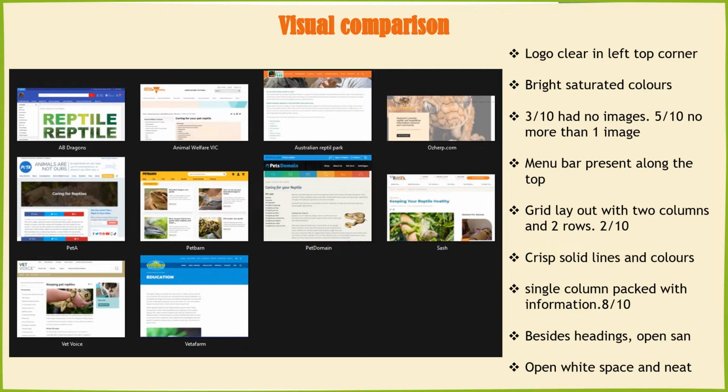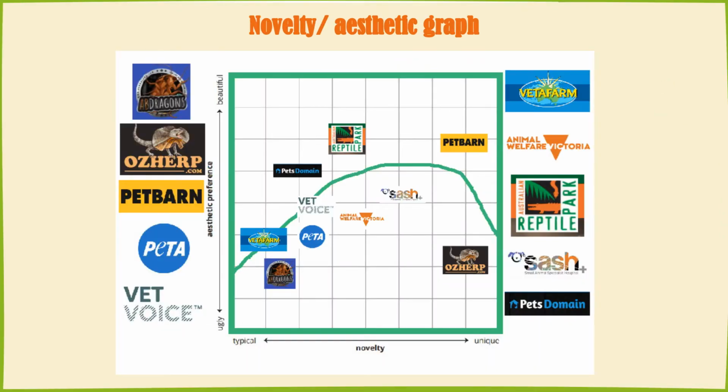Besides their headings, all the title and typography is Open Sans with no tails or anything like that, and there's a lot of open white space that makes everything look very neat. Most sites are pretty average looking and quite typical. There are only 1 or 2 that really stood out as unique for me.